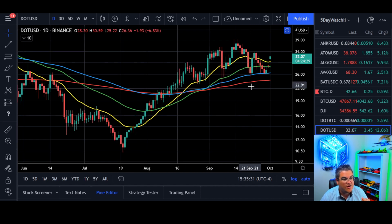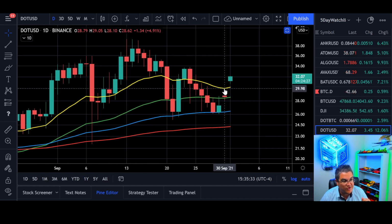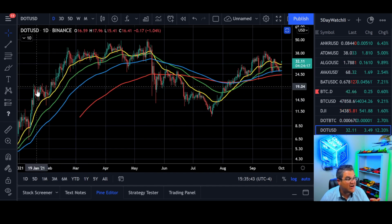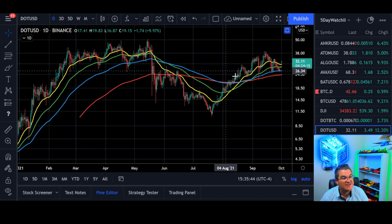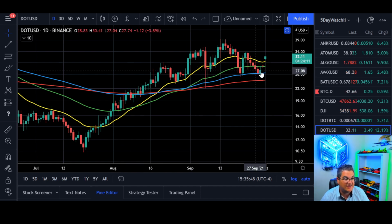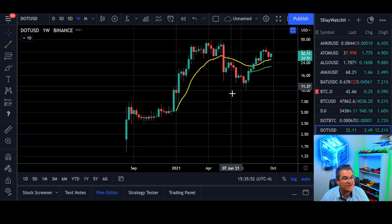Big price action, but look what's happening right now. Notice this 21-day EMA bouncing, reversing. We're starting to hopefully widen this gap. What happens when you widen the gap? You widen the price. The price goes up. So this is what we want to see for Polkadot. Everything is looking great. Nice bounce off the 100-day. Perfect. Let's go to the weekly, see if we got anything different.